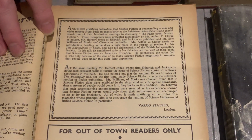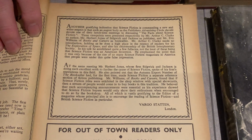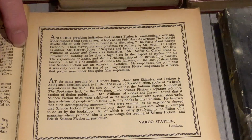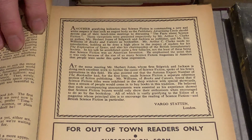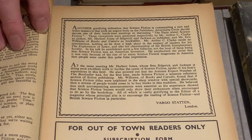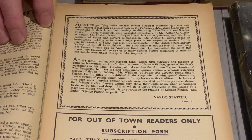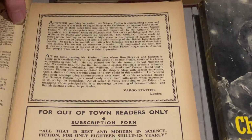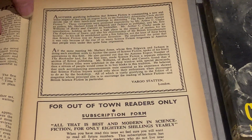Another gratifying indication that science fiction is commanding a new and wider respect is that such an august body as the Publishers Advertising Circle should devote one of their lunchtime meetings to discussing the facts about science fiction. Three viewpoints were presented, respectively, by Mr. Arthur C. Clarke as author, Mr. Herbert Jones of Sidgwick and Jackson as publisher, and Mr. Eric Williams of Books and Careers as bookseller.